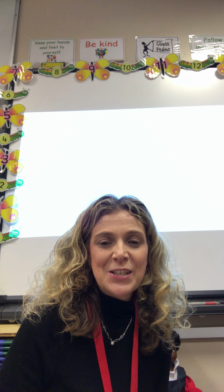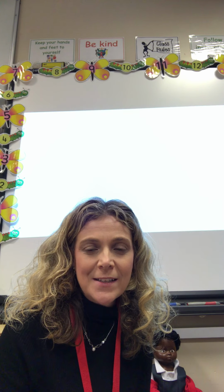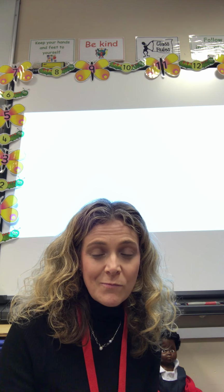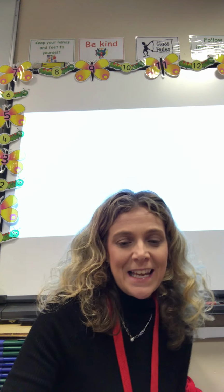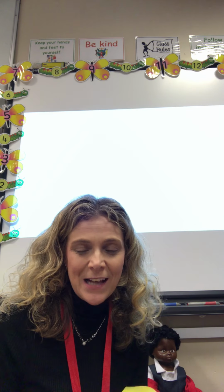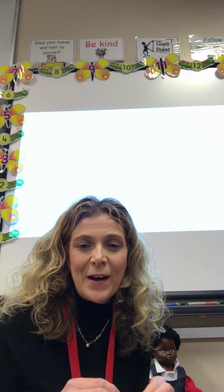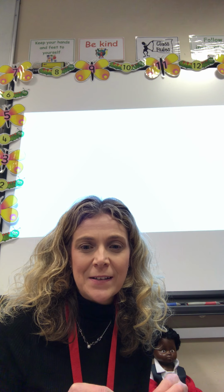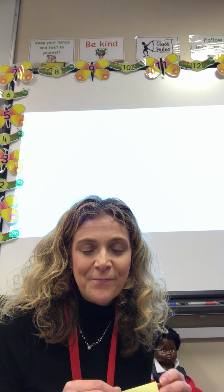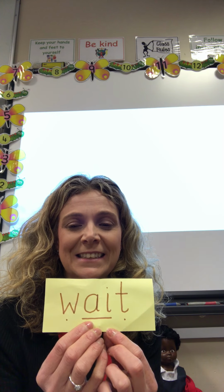Now, a little activity that you could do at home today is you could write some ai words or ask your adult to write some ai words on a piece of paper, on different sheets of paper, just like this. And then ask your adult to hide them around the room or around the house. And you have to go and hunt the words. And when you find them, you have to have a little look at it, read it and then cover it up and write it.